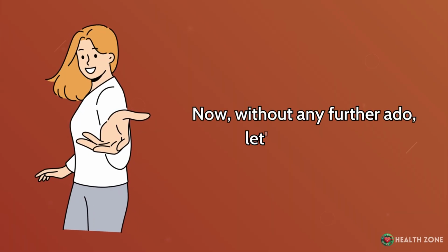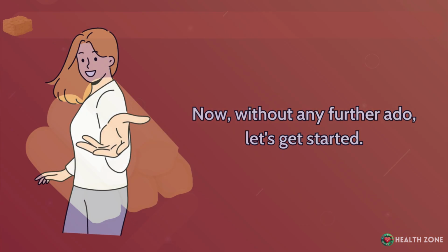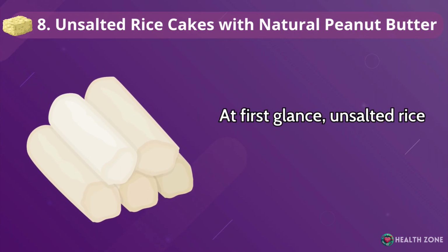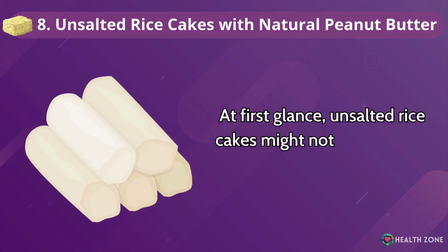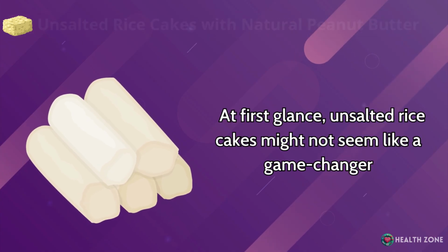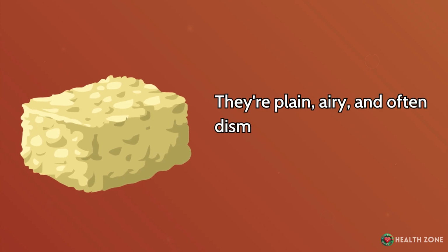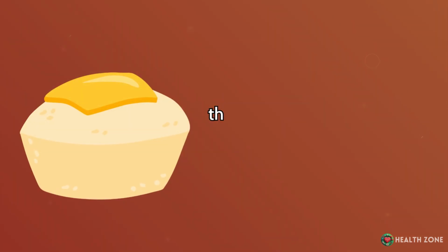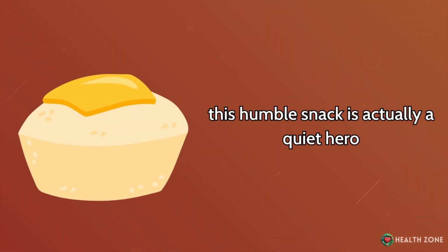Now, without any further ado, let's get started. Number 8. Unsalted rice cakes with natural peanut butter. At first glance, unsalted rice cakes might not seem like a game changer. They're plain, airy, and often dismissed as diet food. But for kidney patients, this humble snack is actually a quiet hero.